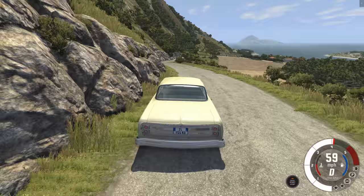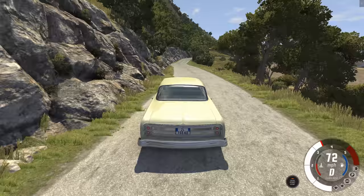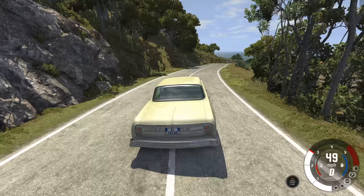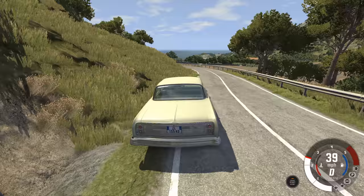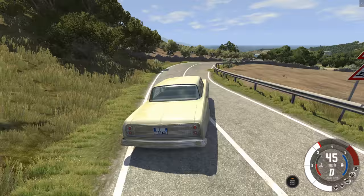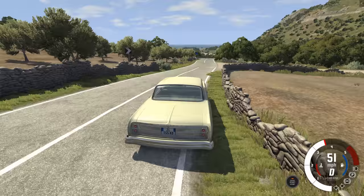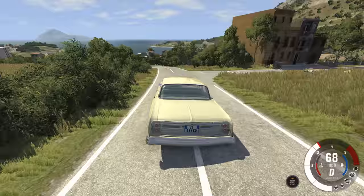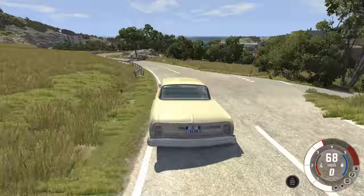I mean, we're going almost 70 miles per hour right now, so it can get moving, but I don't trust it one bit in the corners, because in this trim, it handles just as bad as you'd expect. It's a 1960s American sedan of decent length. Those are not known for their excellent handling, and when they're equipped with the inline six, they're not even remembered at all. So let's go ahead and finish this thing off.